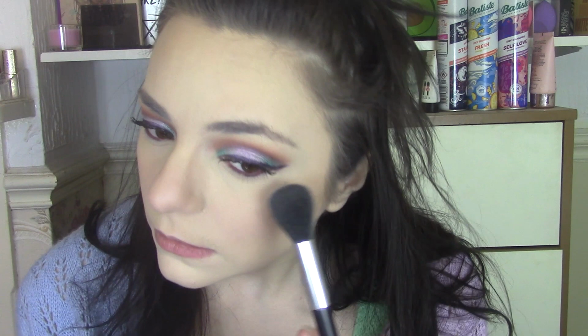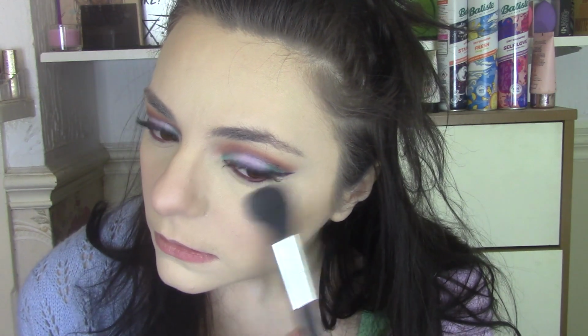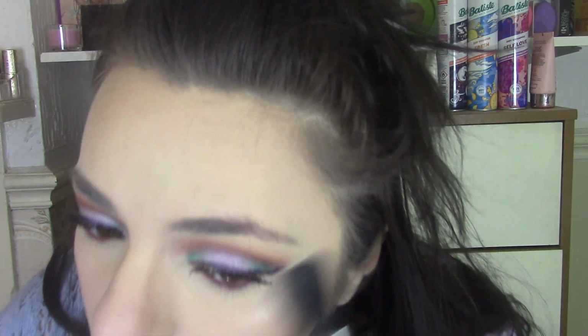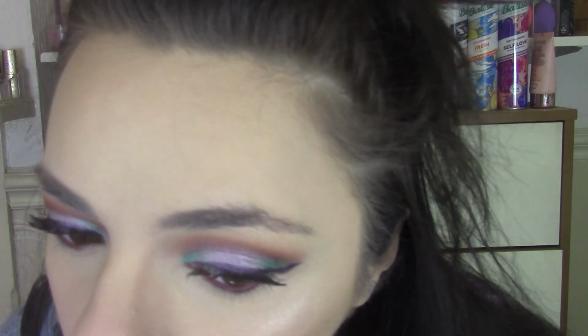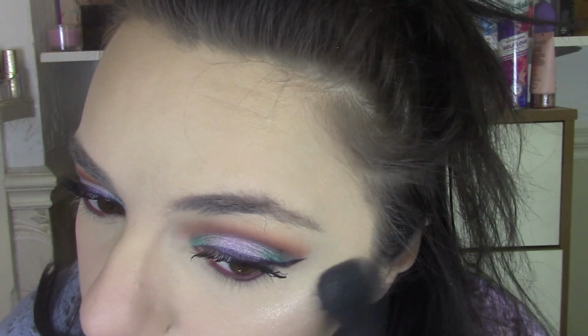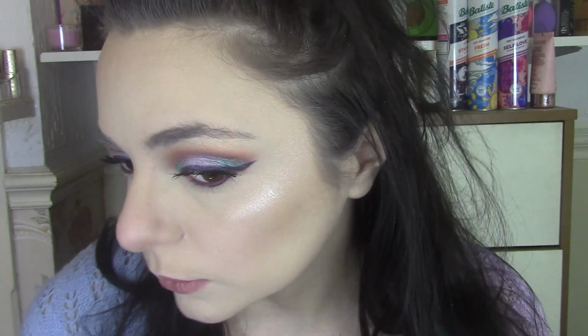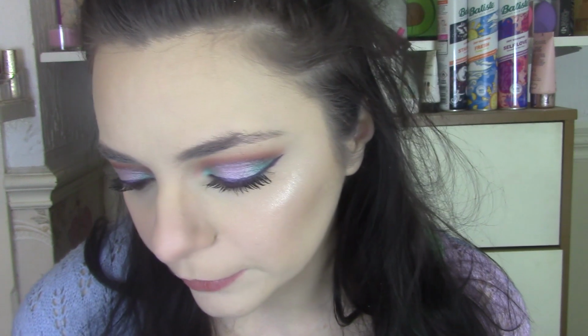Alright, let's give this a try. Ooh. Okay, I like that. Okay, that's really pretty. It is a wet looking, metallic-y kind of highlighter. It's quite similar to the Diamond Bomb from Fenty, but I actually think this one has a bit more punch to it than that one. I actually really like that, so I'm just going to carry on layering this up.